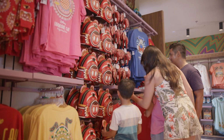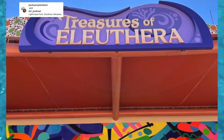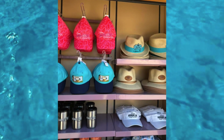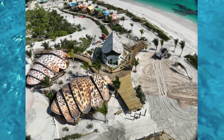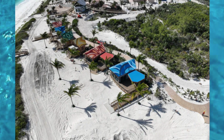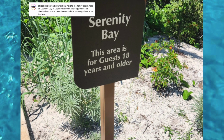Right over here, they're going to have plenty of shopping for you. Disney Tings, Treasures of Elethra, Plates and Pleats, where they have hair braiding. And the First Aid Center, it's always good to know where that is. As you go north along the beach, you're going to run into the Flippers and Fins snorkeling rental. Right over to the left of that is the True 2 Barbecue, the second family barbecue location. And then right after that is where you're going to get into Serenity Bay and the adults only area.